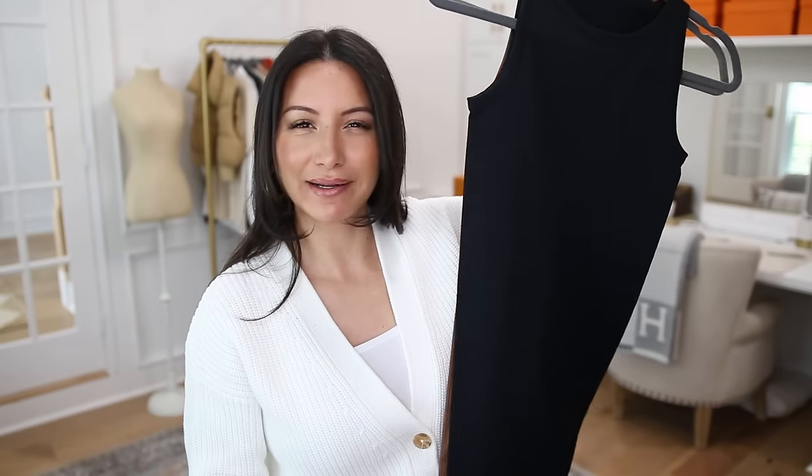I love them styled with a flannel over the top or a denim jacket or just an athletic kind of casual jacket, and then with sneakers. They're just such a cute, casual vibe.